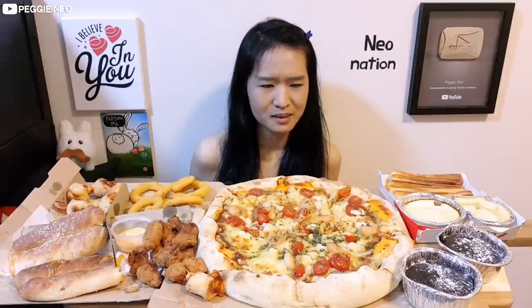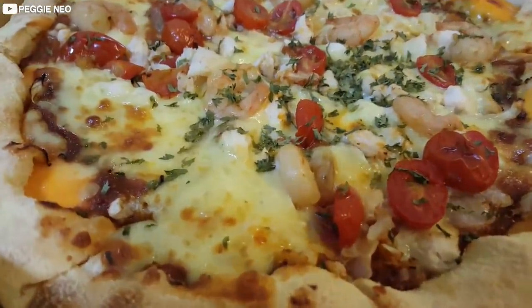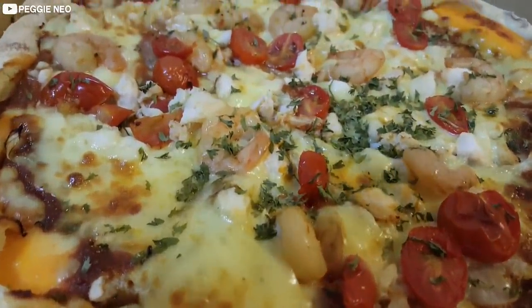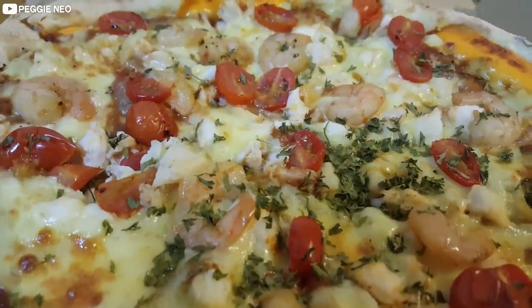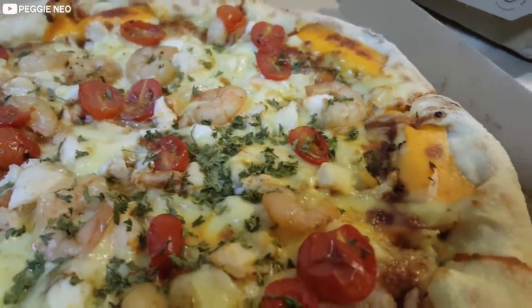That's because the chili crab dish is like our national dish. No, I don't think it's a national dish, but it's one of the Singaporean dishes. Yeah, so I've ordered one large chili crab pizza. I've also added some prawns onto it, so this is kind of like a seafood pizza. Okay, so what we have here is some crab meat, onions, cherry tomatoes, and chili crab sauce with the added prawns, and the crust is stuffed with cheddar cheese.